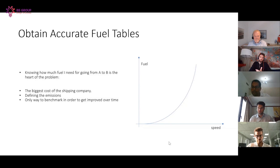The heart of the problem, I would say, and I want to make that clear, is having accurate fuel tables, power against speed in every condition, like wind, waves, water depth, whatever you are going to sail. If we can predict fuel accurately, it helps so much. It is the biggest cost, it defines how much we are emitting, and it's only if we are able to measure accurately that we can have a benchmark to check if we are improving over time.